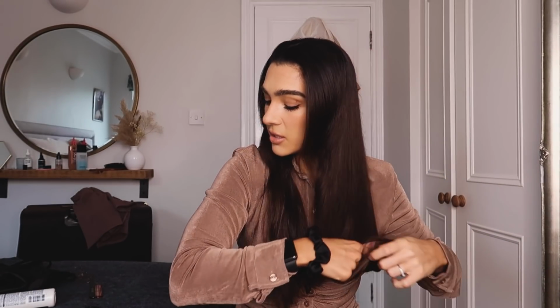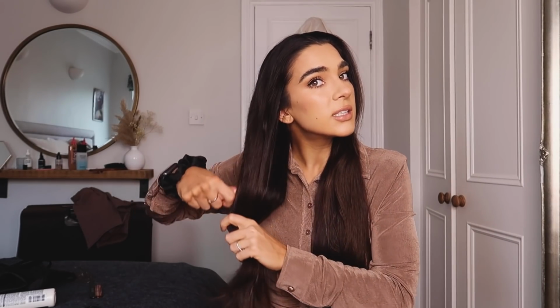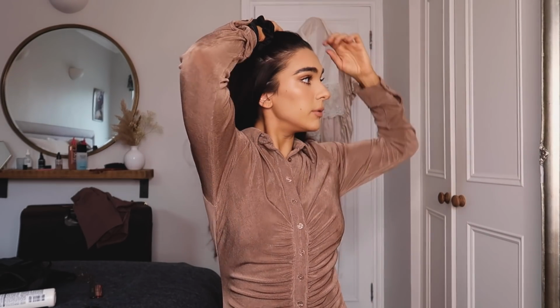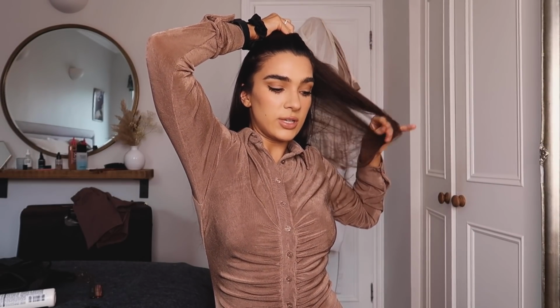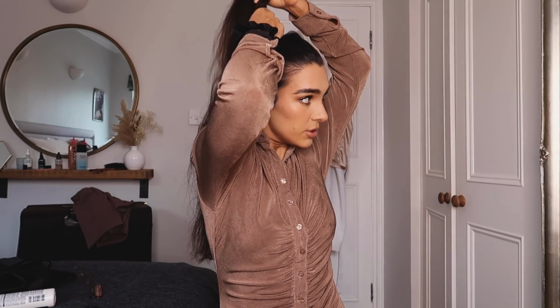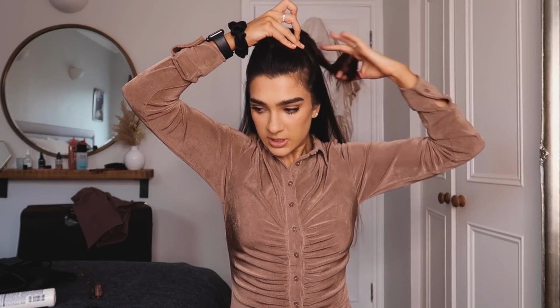So then I will just brush it out, like I said, find the parting that I want, and then flip it back. I'll then start to section out my hair. I've got a little bit of a fringe vibe going on at the moment, so I'll grab the top, but not just the fringe bit, which I think is crucial to this. You don't just grab the fringe, you grab quite a bit at the back as well, and then I just tie it into a little knot at the top.